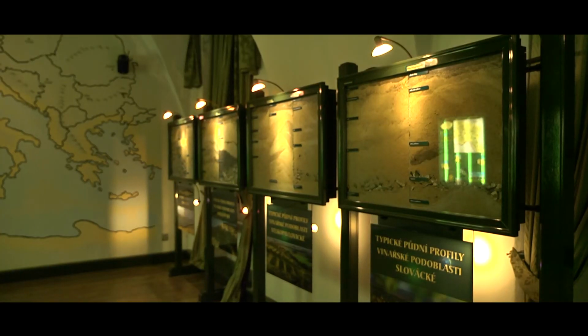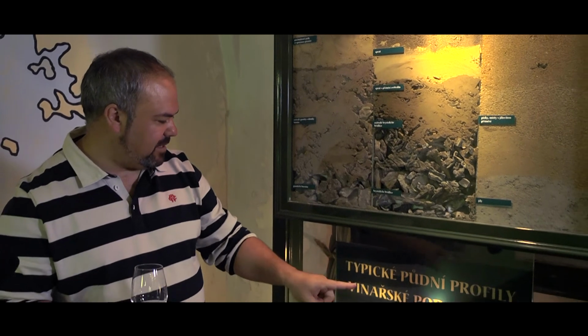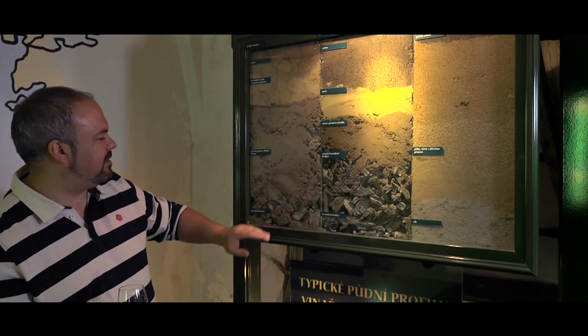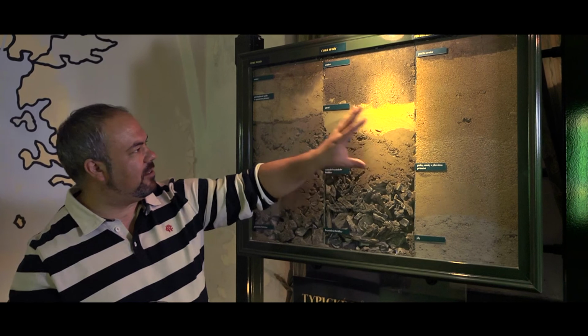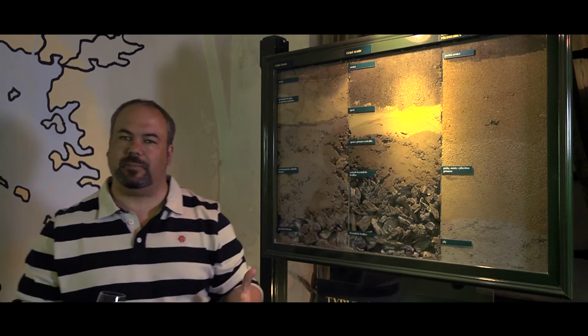Okay, one of the things I appreciate about the Terroir Salon are these soil profiles from the different sub-regions of Moravia or Morava. And here in front of us are the typical soil profiles of the wine sub-region Znojemska. So we can see here things such as granite, slate, clay, and a variety of sandstones and marl and sandy loams and brown loams and so on.